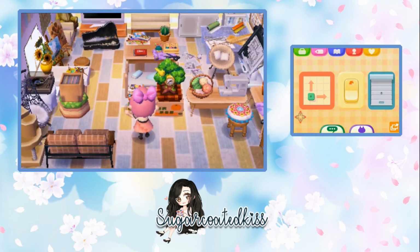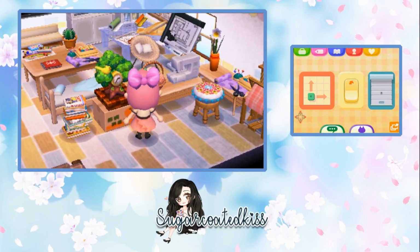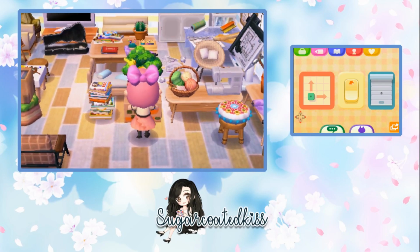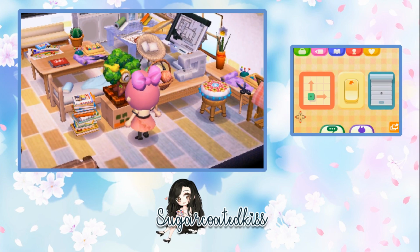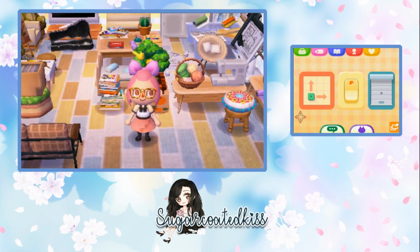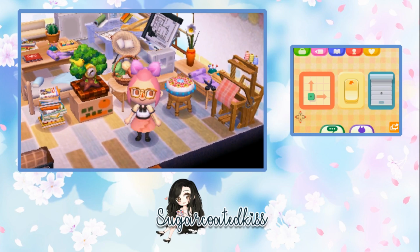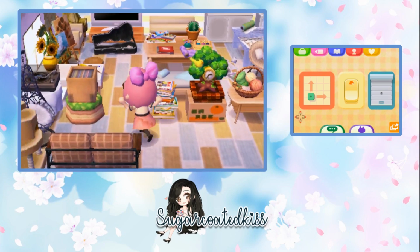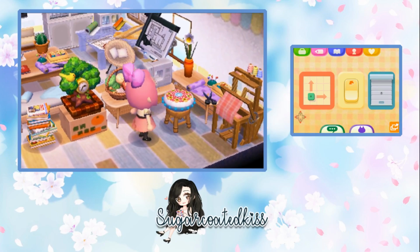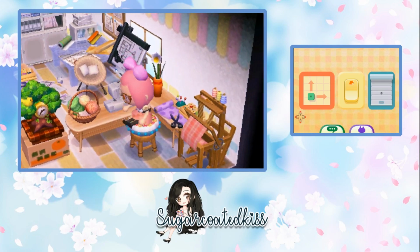This is my arts and crafts room, and one of the many sapling tree clocks I have, because I actually recently just celebrated my 3-year in this town, so I got a 3rd one. Yeah, it's just the same gift every single year when you hit your mayor milestones. Look at this! You can put stuff on stools now! I have the cushion on top, and you can still sit on it. Give you some height.